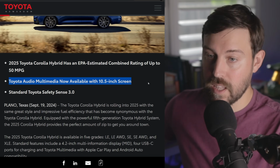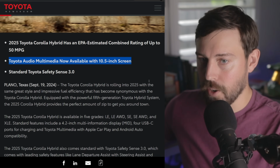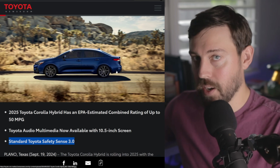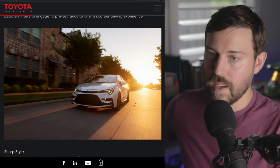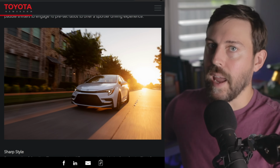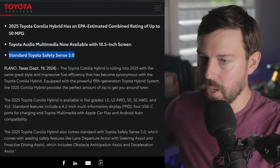You can also get this new 10.5 inch screen on this model. And of course, it comes with Safety Sense 3.0. All right, just keep in mind, this hybrid is built in Japan, imported into America, and the Civic sedan, the non-hybrid, the gas model, is built in Mississippi, and the hatchbacks are built in Japan as well, if you guys care about that sort of thing.